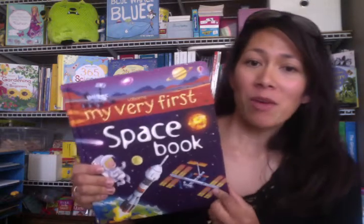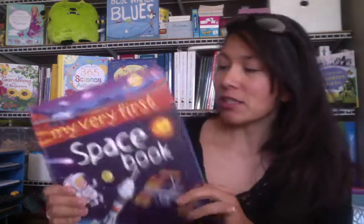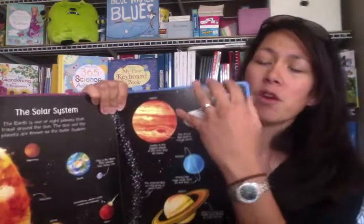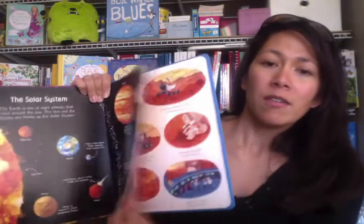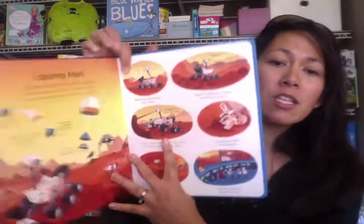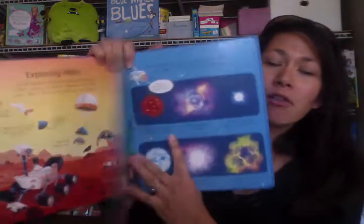Let's talk fact, those nonfiction books that your kiddos cannot get enough of. We start at the earliest already with my very first series. We have my very first space book. There's also Castles, a couple other titles in there. But these are great strong pages. You can see here, they don't bend very easily. But a lot of great illustrations, information that they're learning throughout.